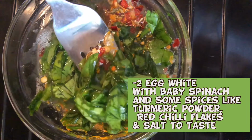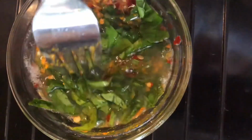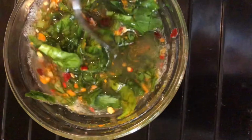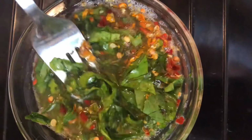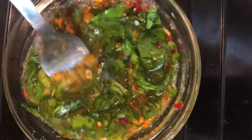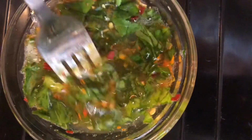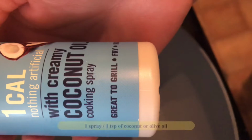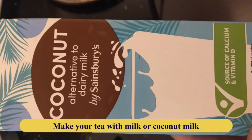So you can take 2 egg whites with a handful of baby spinach, and you can add some chili flakes and salt to taste. It's a very healthy breakfast because spinach contains protein and a lot of fiber. Just spray some olive oil or use 1 teaspoon of coconut oil. It's up to you which oil you use.